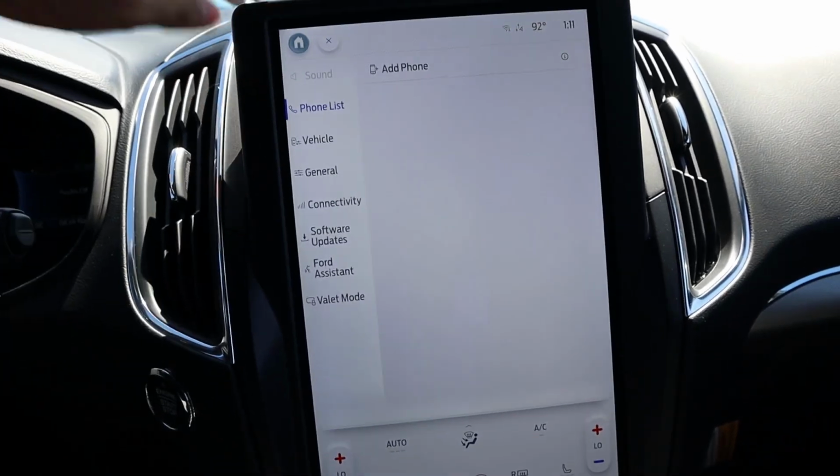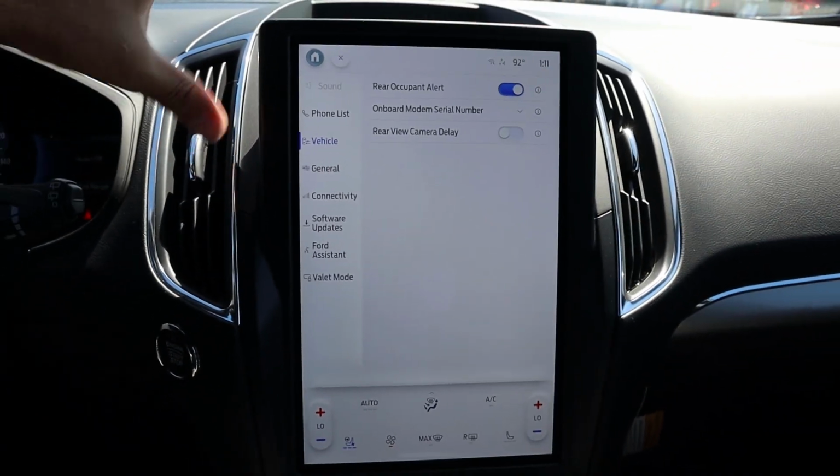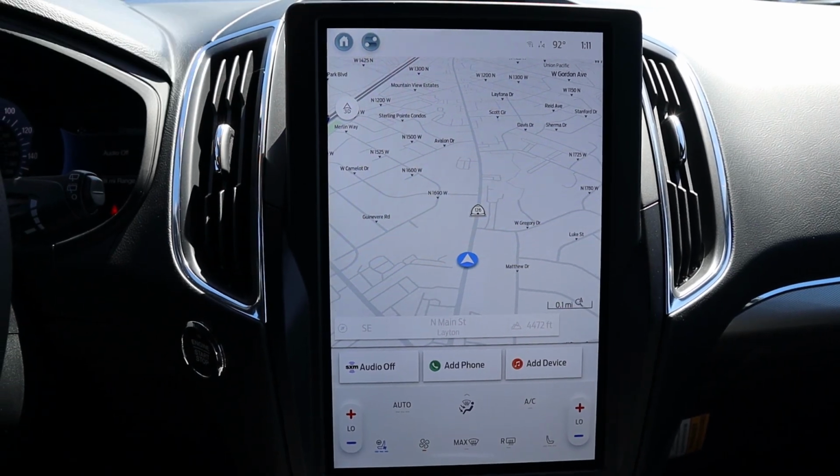And then notice if I press this button, it'll pull down this tab so I can go to the vehicle tab, for example. Notice it'll show stuff on the vehicle right there. Overall response time is great. I mean, this is fairly easy to use, and so there you go.